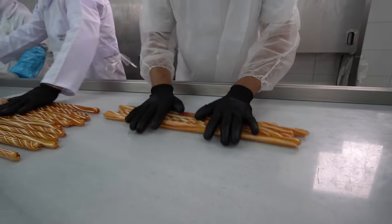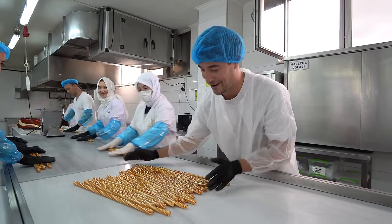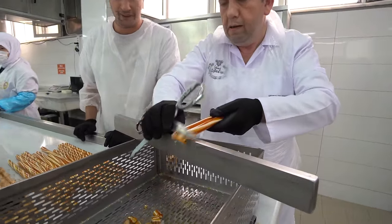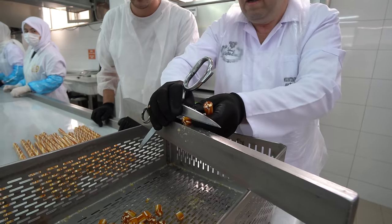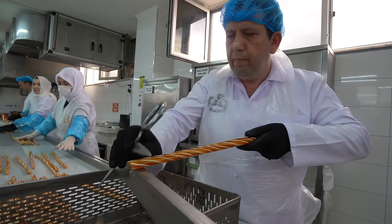And look at all these over here. Wow. So cool. It's really satisfying to play with this stuff. I honestly would work here. One more bridge. Wow. That is skill. Super fast.